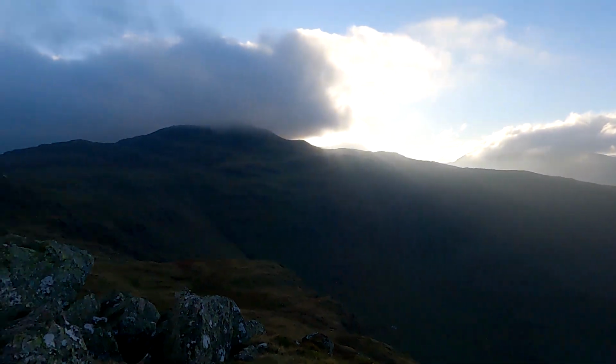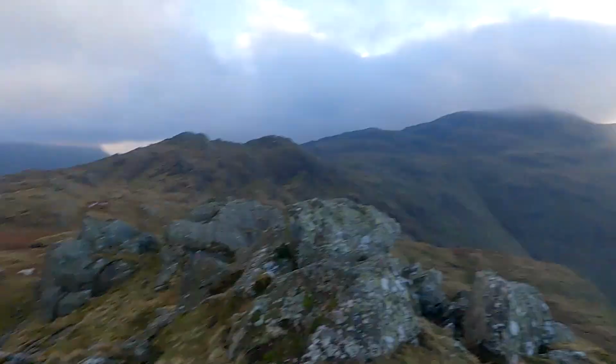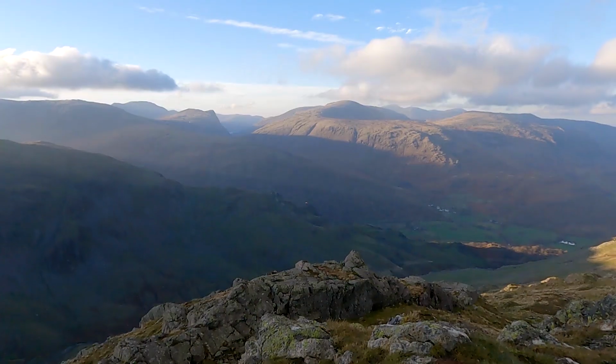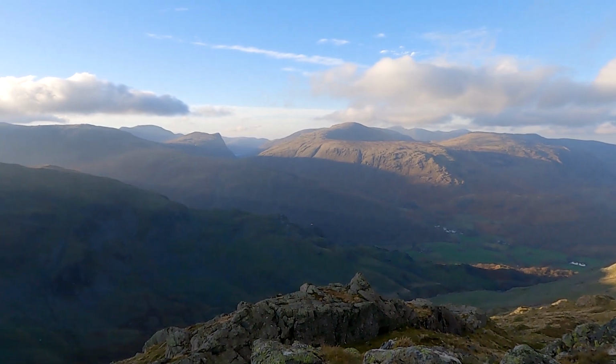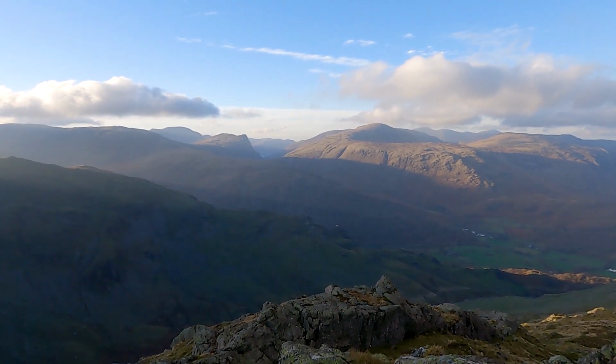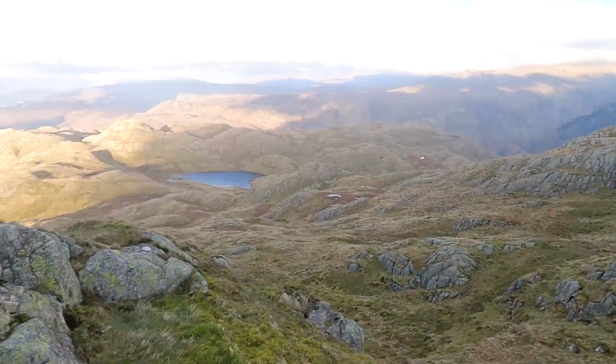Looks class. But there's Dom, she didn't fancy coming up here, so I'm going to head back. You can just see a person on that hill there, the yellow one. What's going on here, man? That's heavy, that. Now I've got to get myself down. This is a bit too windy to be up here.